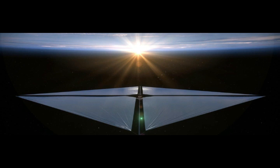Solar sails can harness that wind and provide propulsion for spacecraft. NASA is about to test a new solar sail design that can make solar sails even more effective. Solar pressure pervades the entire solar system. It weakens with distance, but it's present and it affects all spacecraft, including satellites.